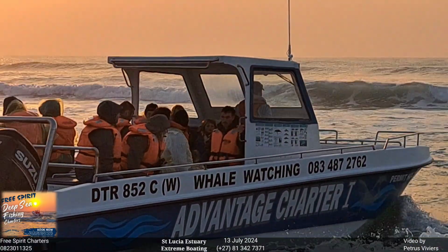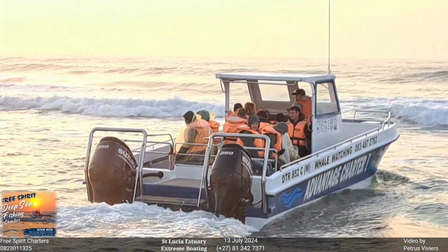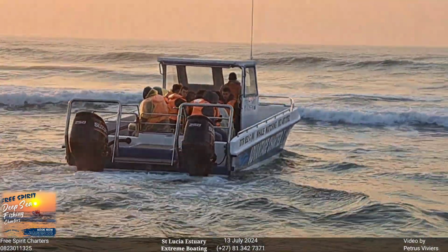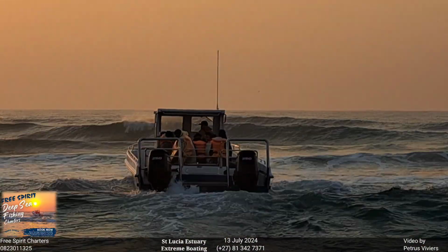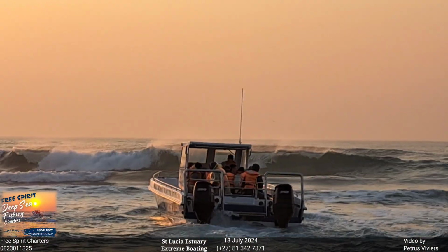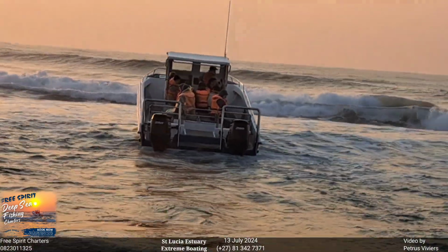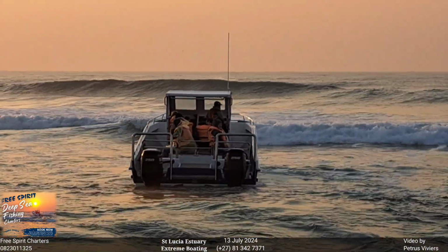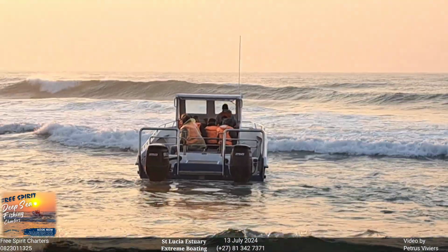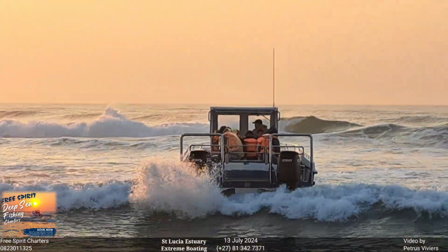This is better than riding a roller coaster. This is better than any theme park that you can go to. The skippers are well trained, they're well experienced, the boats have got buoyancy, they are SAMSA regulated, the motors are well serviced, everything to the T. But only God knows when you're going up and when you're coming down. I call it God's roller coaster for a reason.